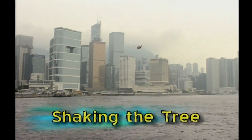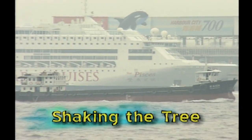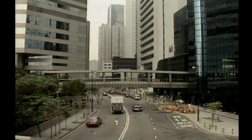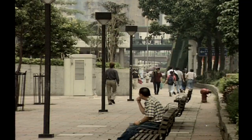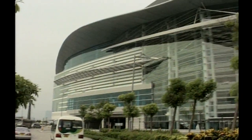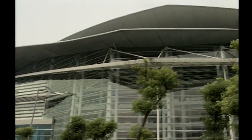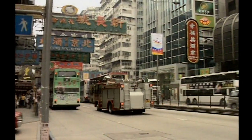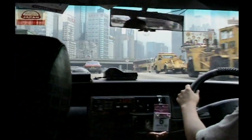For such a small territory, everything is big in Hong Kong. From their skyscrapers to the conference centers and their GDP. It is one of the most productive territories in the world. Highways carry traffic under the sea from island to island. Life moves at such a pace that skyscrapers have been demolished within a month of completion just because the property market has shifted.